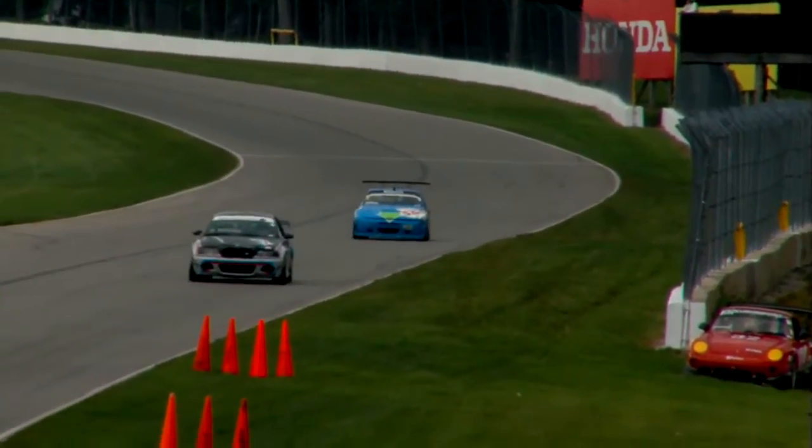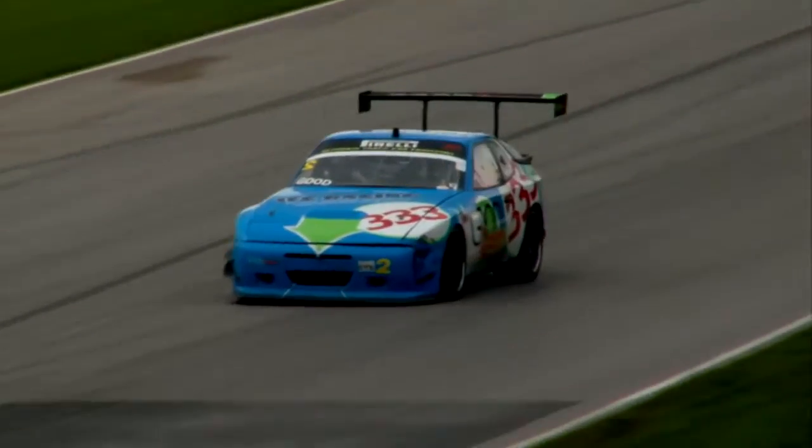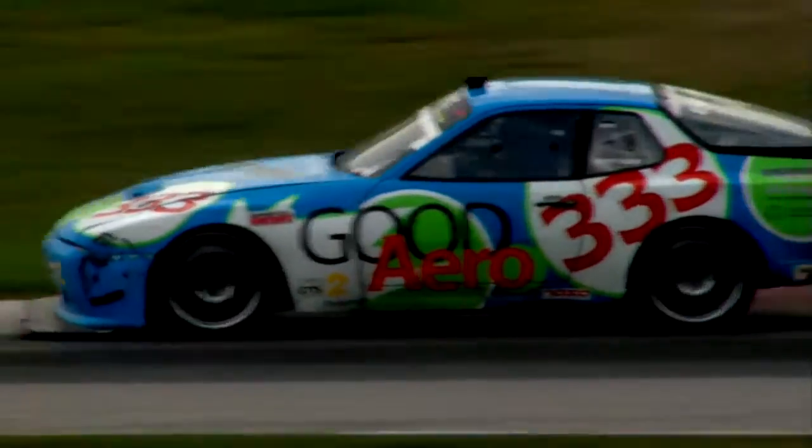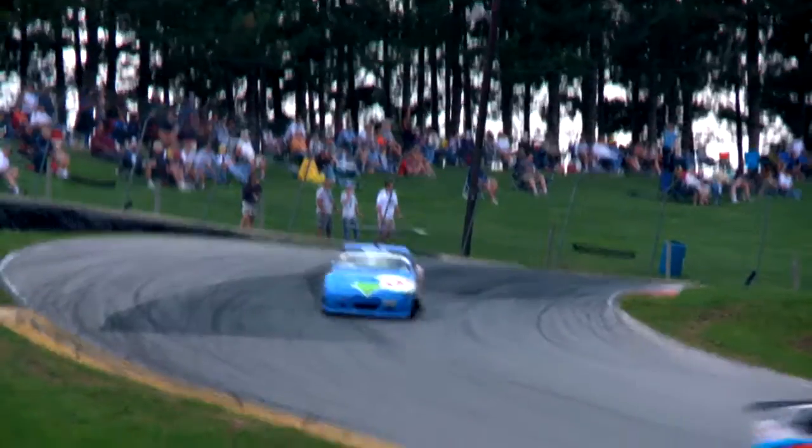Yesterday, if you were with us here on SpeedcastTV.com, a lot of drivers had to deal with a lot of weather, a lot of rain here at Mid-Ohio, and they introduced their cars to the China Beach, which is just to the left of that shot as we keep our eye on the 333 of Scott Good.